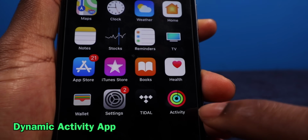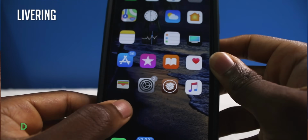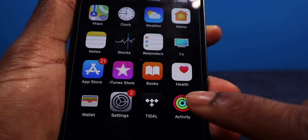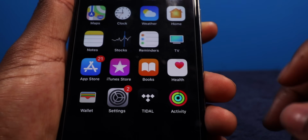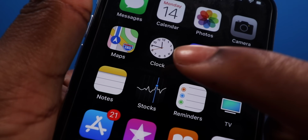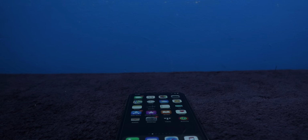Apple should also make the activity app live. So if I have my Apple Watch on right now and I'm taking some steps, doing some workouts, some exercise, whatever, this should be live and the ring should move in real time. You guys see how the clock is moving on the top here? So the seconds are moving and the time is literally ticking. They should do the same thing with the activity app. The power is there.